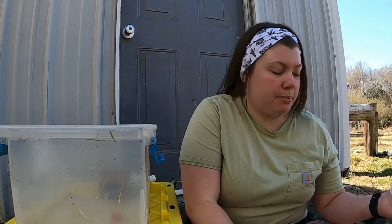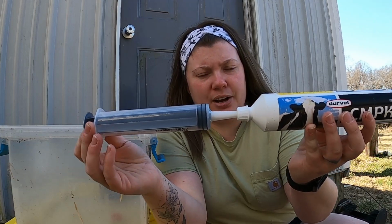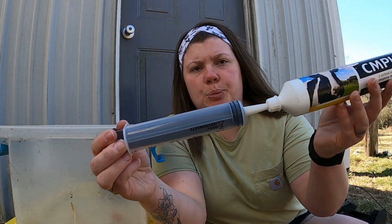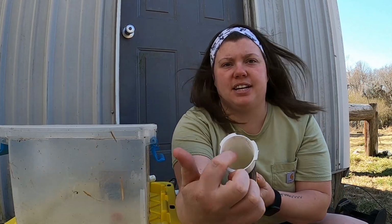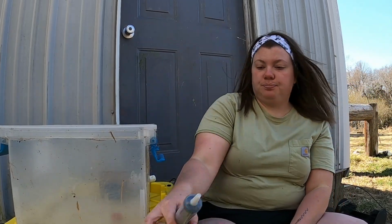My calcium ran away from me. Put the syringe in there. It's kind of hard to do one person, but you can. You'll pull, and a lot of times you stick a stick or something down there to push too, and you pull up how much you need for a goat.